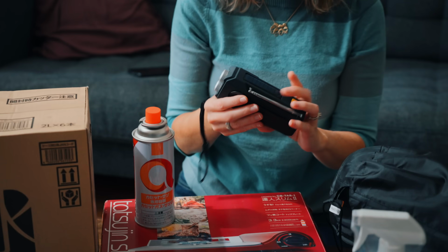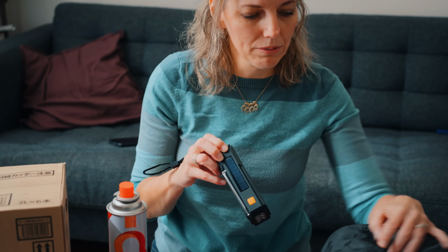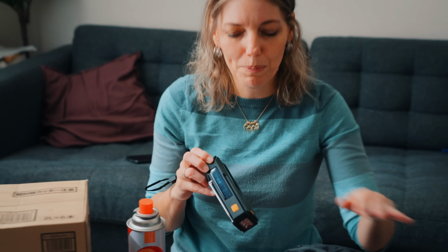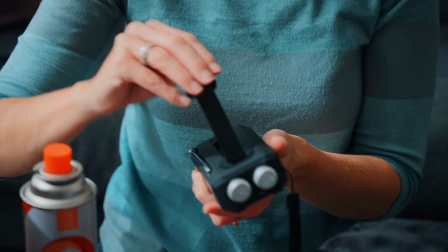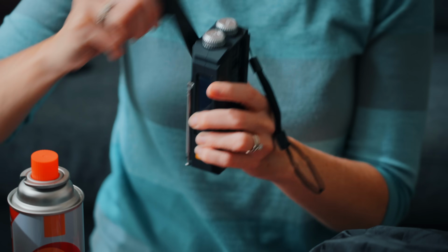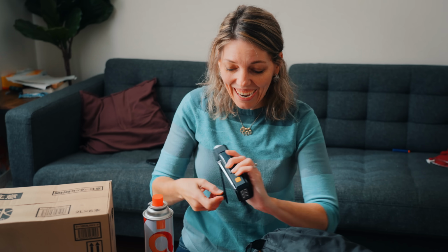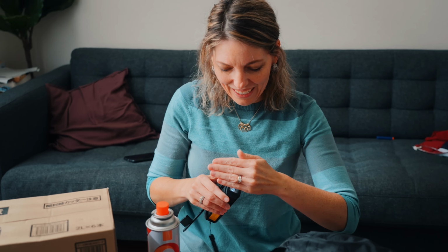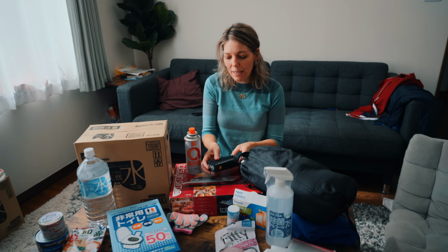This is my portable radio flashlight. It's solar powered and crank powered. Nice. So we can work it. Oops, I can't obviously, but someone can. Oh, there we go. It works. Anyway, so this is just the basics.